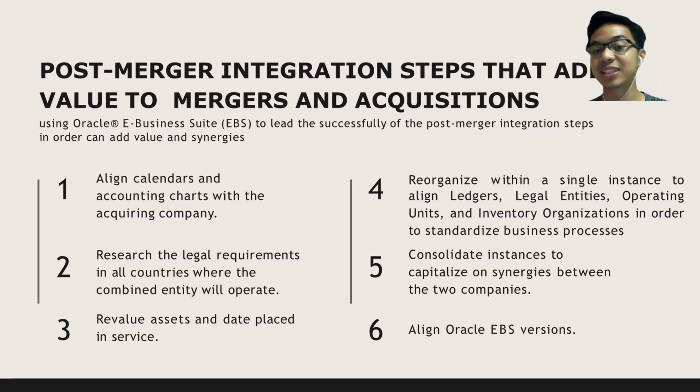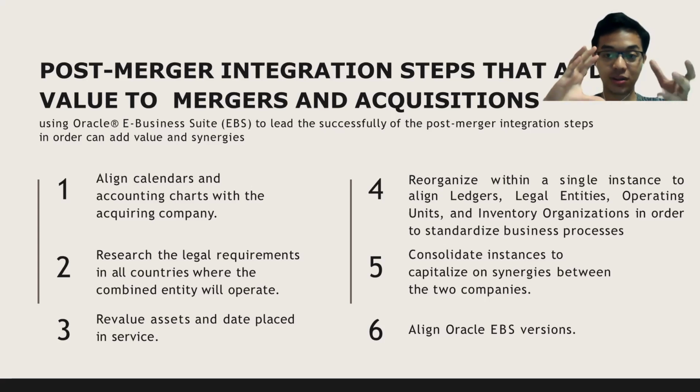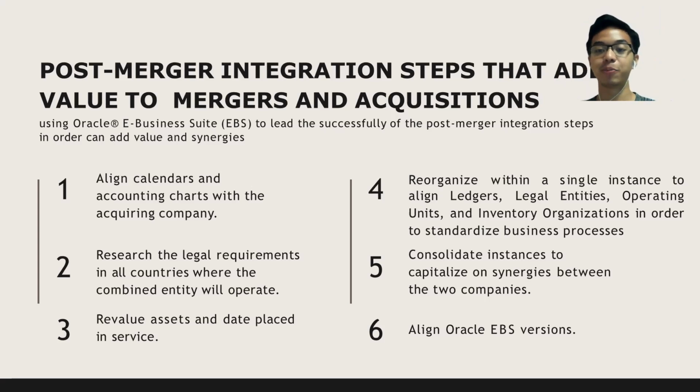So the post-merger integration steps that Miss Helen suggests to add value throughout your event using Oracle E-Business Suite. So you can use EBS to lead to success and achieve those values. First one is to align our calendar and accounting charts with the acquiring company. You know that we should create a single report and so on. So using EBS can make it easy. Second was about the research and legal requirements that maybe we face about taxes.